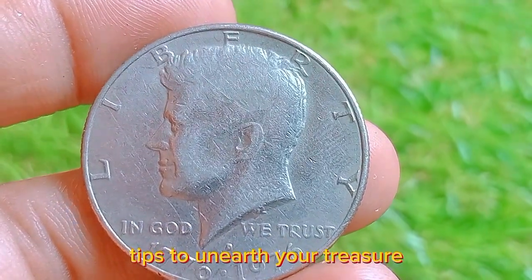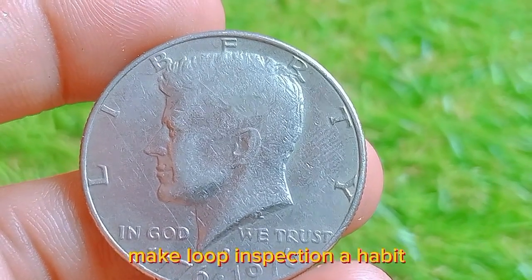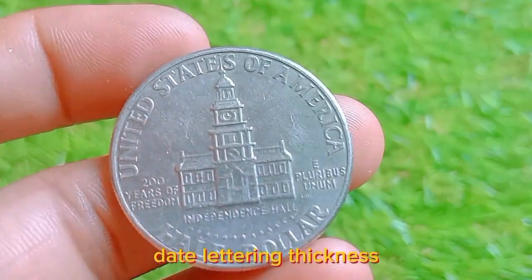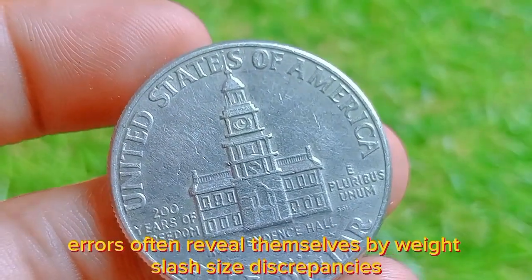Tips to unearth your treasure. Roll coin rolls of 1975 to 76 halves. Errors show up quietly in circulation. Make loop inspection a habit. Examine every D mint mark, date, and lettering thickness. Use a scale and calipers. Wrong planchet errors often reveal themselves by weight or size discrepancies.